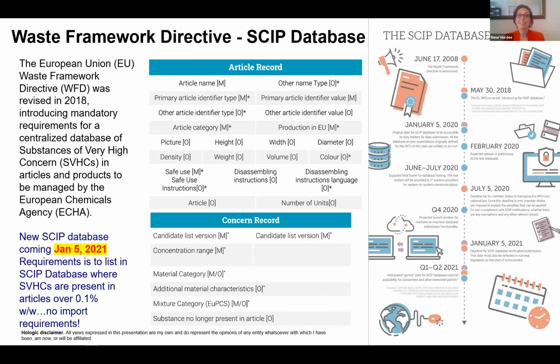The requirement is to list in the SCIP database where SVHCs are present in your articles over 0.1% weight by weight, with no import requirements. So if you send one device that has an SVHC in it over the 0.1 limit to the EU, you have an obligation to register that article within the SCIP database. This is just a sample. They're still developing it, much like the MDR, but this date is still held firm right now, January 5th, 2021.